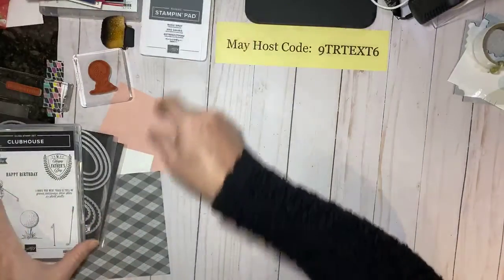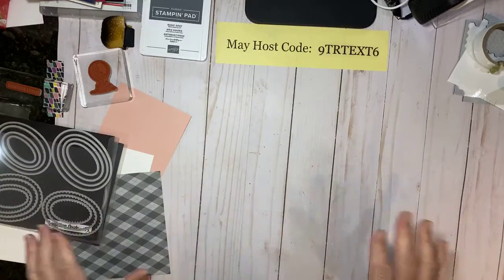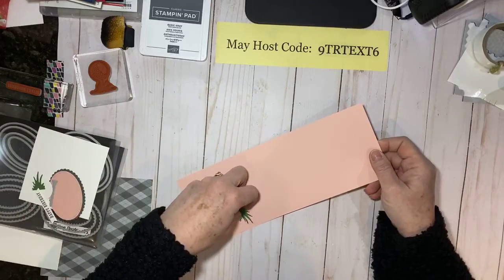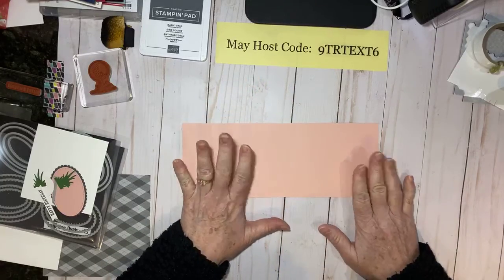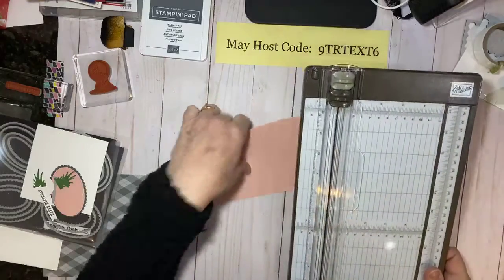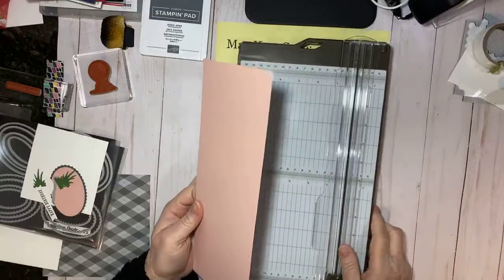So let's get a little organized, and I'll tell you about the pieces and parts that I have as we go. Okay, so we're gonna start with our card base, which is a half sheet of cardstock, and this is 4 1/4 by 11. And we'll bring in the paper trimmer here because we're gonna cut and score and work on this piece of paper.